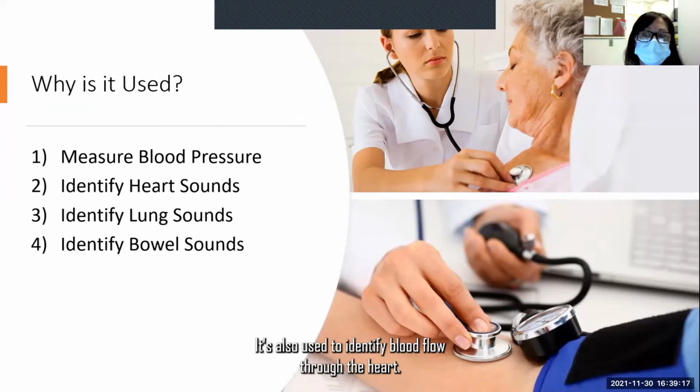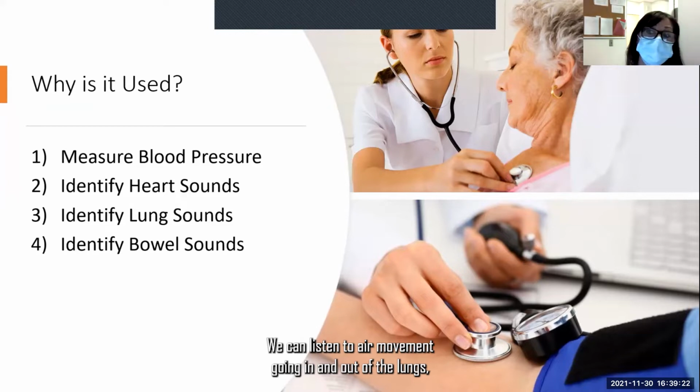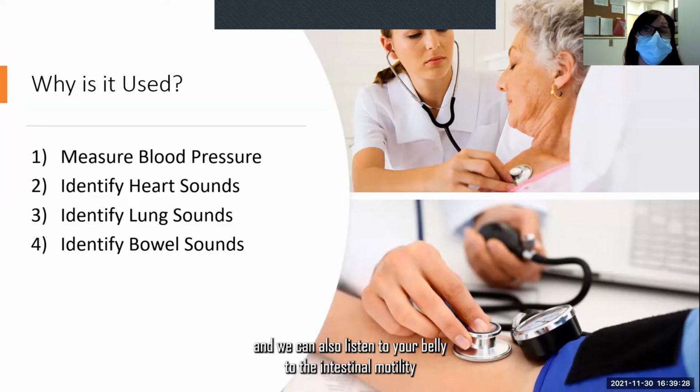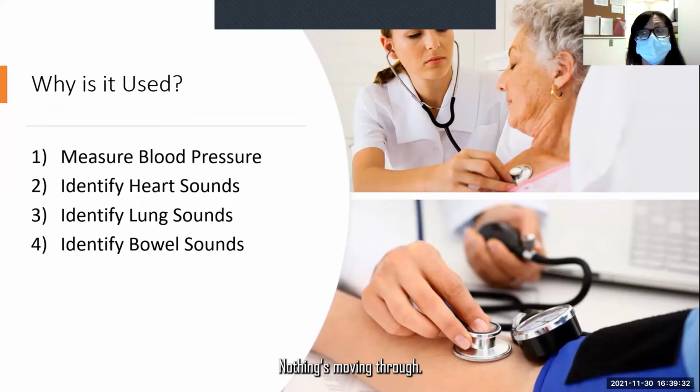It's also used to identify blood flow through the heart. We can listen to air movement going in and out of the lungs. And we can also listen to your belly, to the intestinal motility, and we can detect if there's an obstruction, nothing's moving through. So these are key elements for the physical exam.